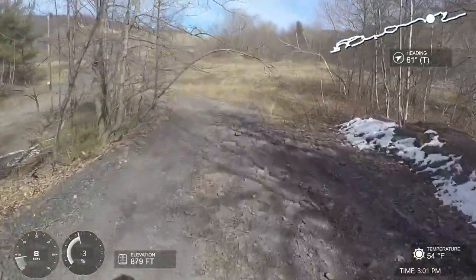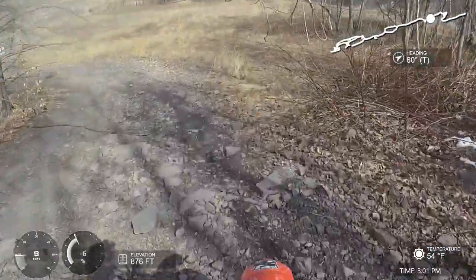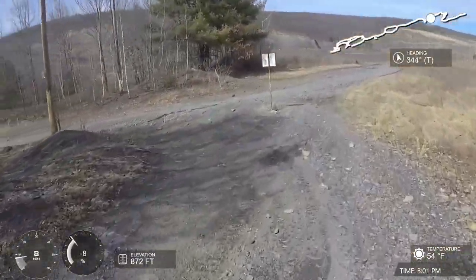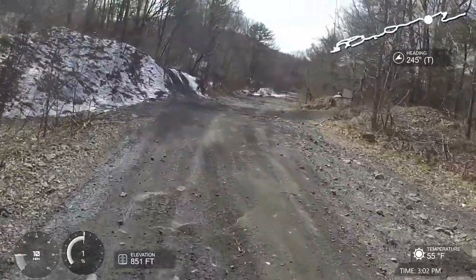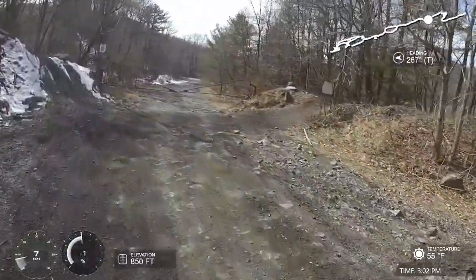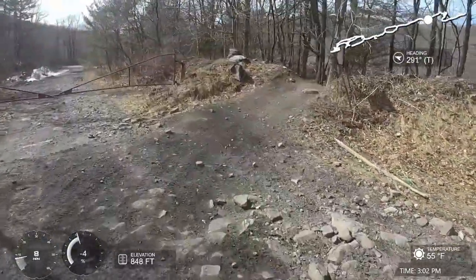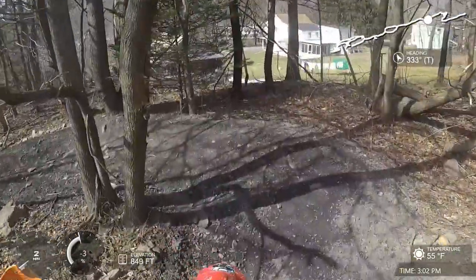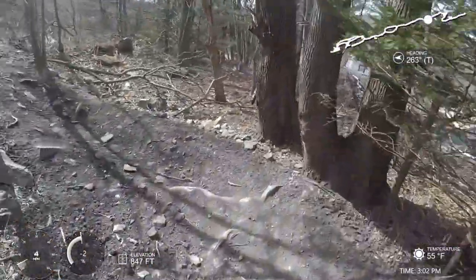Here I'm looking at the condition of that trail going up into the woods. It doesn't look too scary, but it's enough of a challenge to skip it today. Try it again maybe in a week or two. Do the gate bypass.